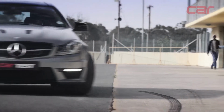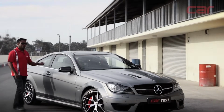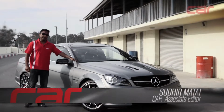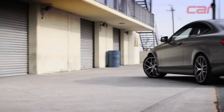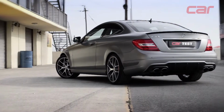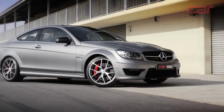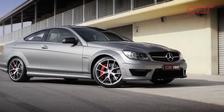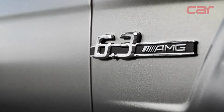The current generation Mercedes-Benz C-Class is on its way out. A new model was shown at the Detroit Motor Show earlier this year, and that car will be in South Africa before year's end. This car can be seen as a fitting swan song to the W204 range. What you're looking at is the C63 AMG Edition 507. That's 507 Pferdestärke, or German for horsepower.